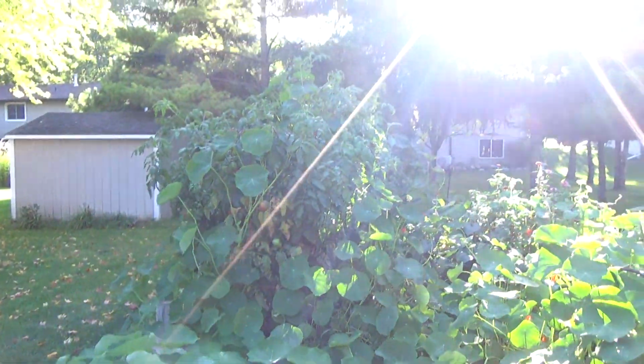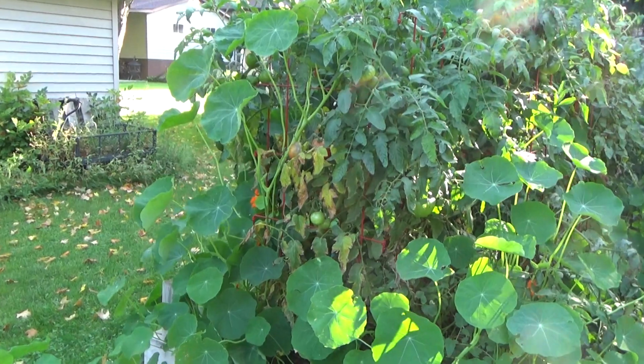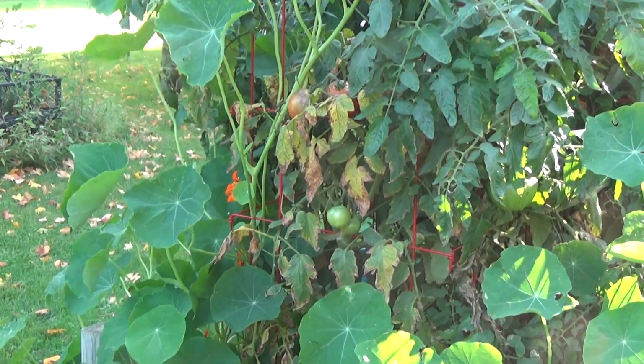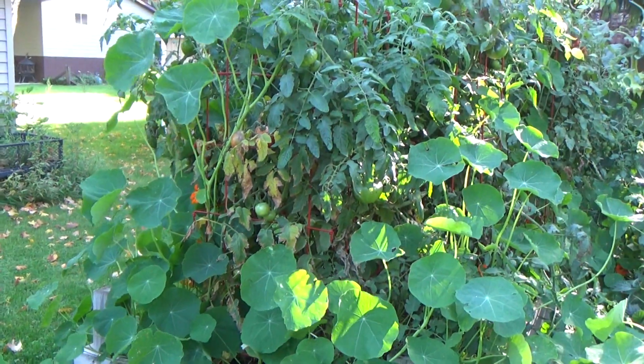Tomatoes are still looking pretty good. I have some blight, but it does not affect my tomatoes at all. I rotate my crops every season, so they're never in the same spot. And I clean it up really well, so I leave it. I'm not gonna rip up my plant.